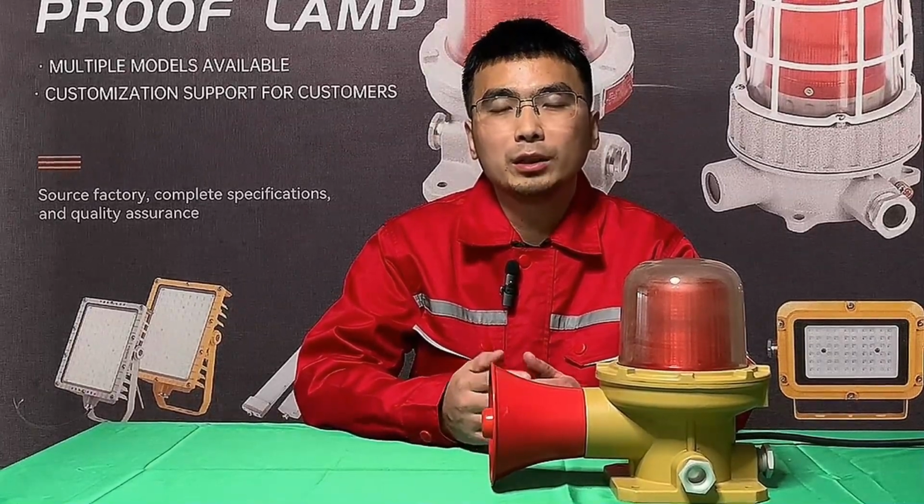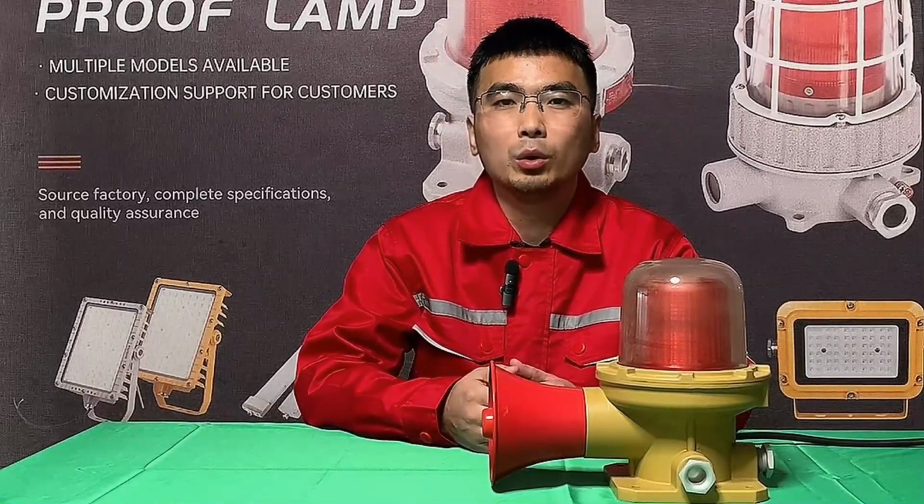Of course, it can also be used in conjunction with the fire control facilities in your factory. In this case, it can be used independently or in combination. When a fire occurs, it will sound an alarm and emit light to remind everyone to prioritize safety.